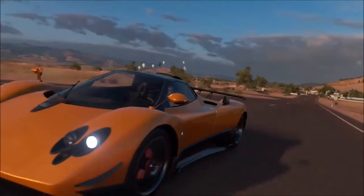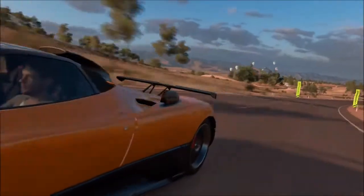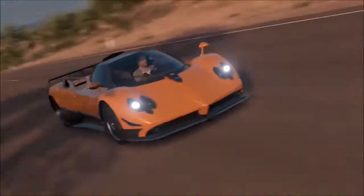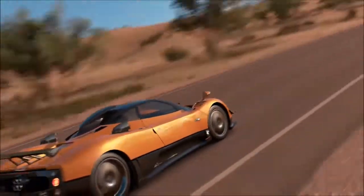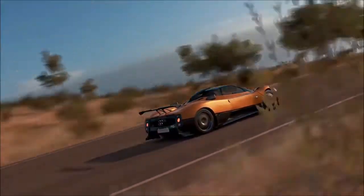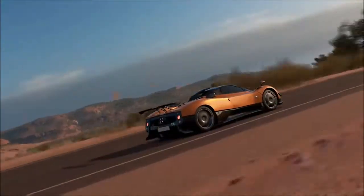Hi again then guys, and welcome to another installment of Ultimate Exotics on Forza Horizon 3, and this time we're discussing one of my personal favourite cars in the game, and to be honest, this version of the car isn't even my preferred version, and I still love it, the Pagani Zonda Cinque.